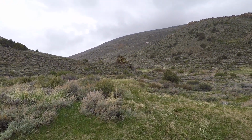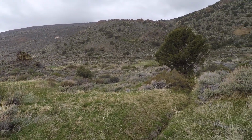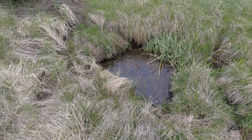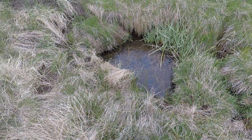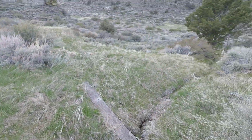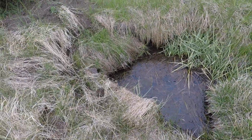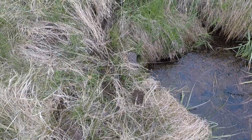Esmeralda Camp and the Staehler Brewery site, close to Aurora, Nevada. This is one of the remains of the well that Ferdinand Staehler, immigrant from Germany, used to get his water to brew his beer at the brewery down below the other side of that juniper tree. This is all stone lined. You can't tell because it's all overgrown and full of water. There's some remaining stones that you can see.